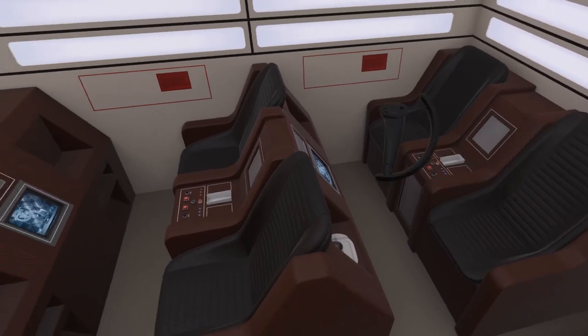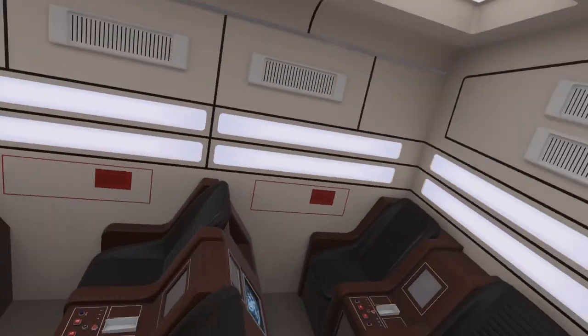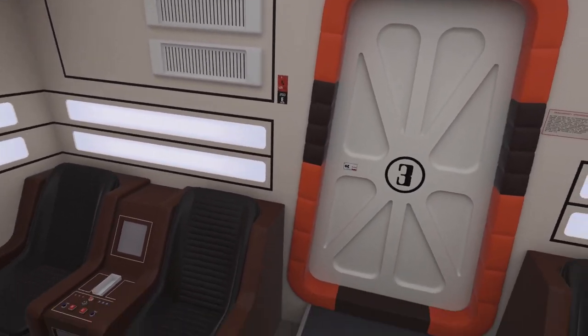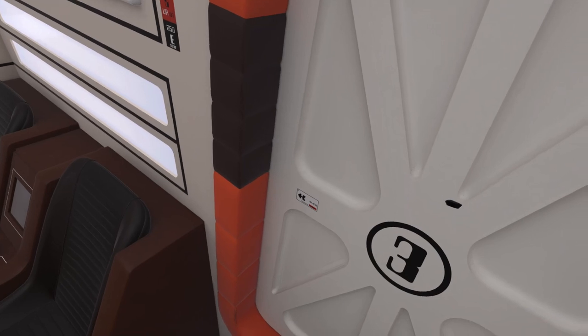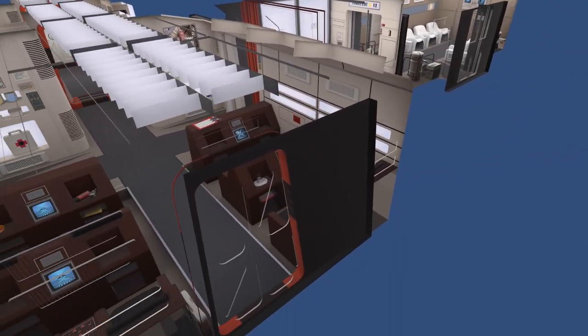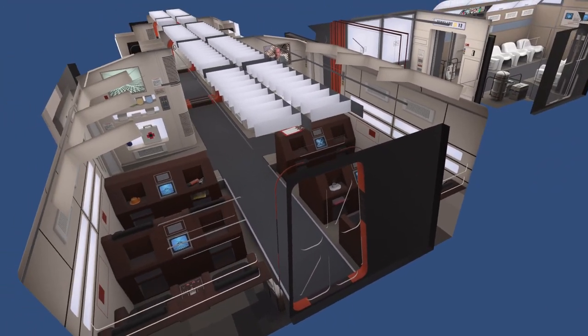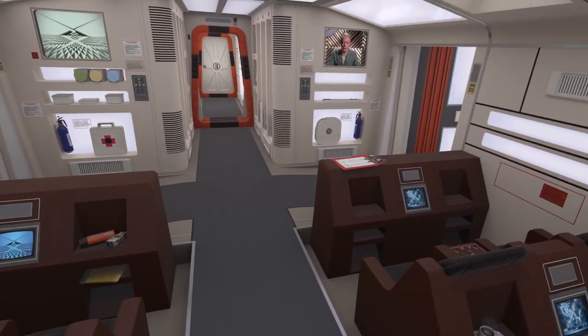So here we see the seating on the right and the seating on the left. We see the door in the closed position. And previously you were able to teleport through this door into the storage room, but now I've removed that storage room entirely. If you notice here, I put my head through the wall, you can see the storage room is gone. And that's because there's no point having it here because I've got it in the other scene.